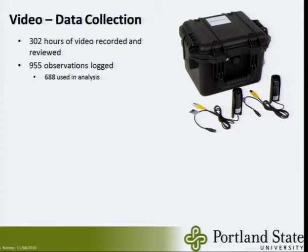955 observed cases logged. I only logged cases where the cyclist was the first person to arrive at the intersection on the red indication. So that's important. I didn't look at anyone else. If there was a car there beforehand, it wasn't considered an observation, because we wanted to make sure it was sort of just a clean slate for them.